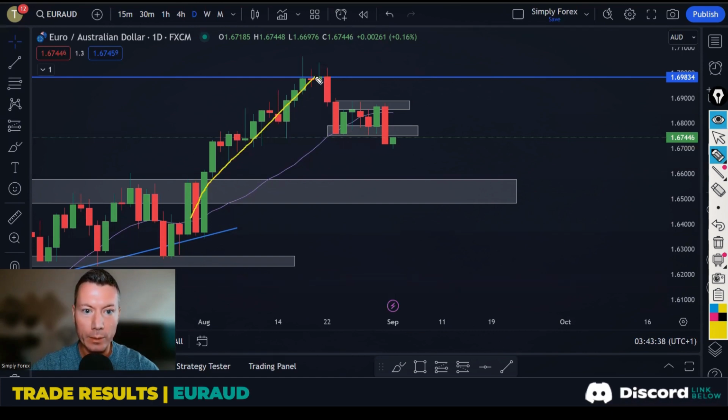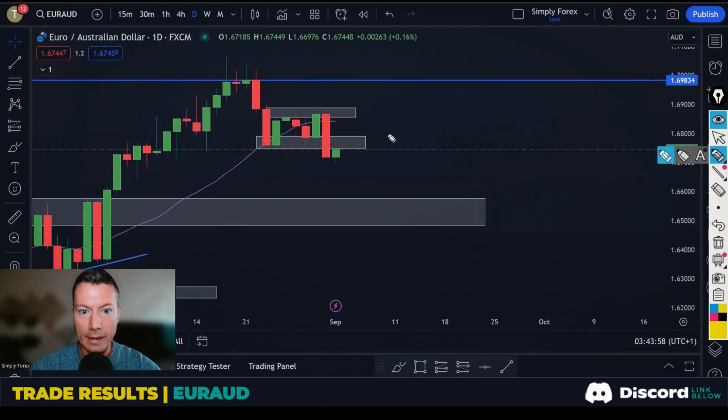So you can see we were in an uptrend. And then we sort of just ranged between these two grey zones. And then we had this bullish candle. And the idea was to potentially take price back up to here. And you can see, guys, that we've had a very bearish candle, which has broken these lows.